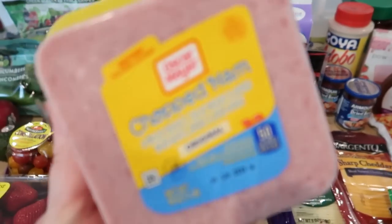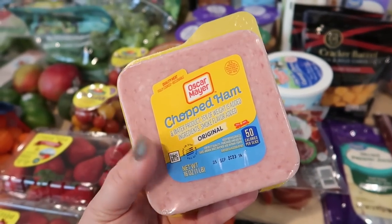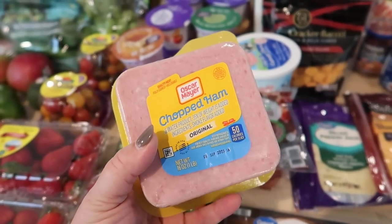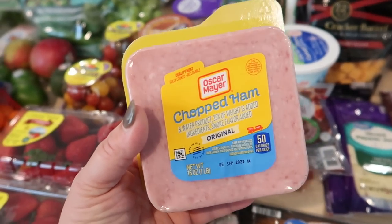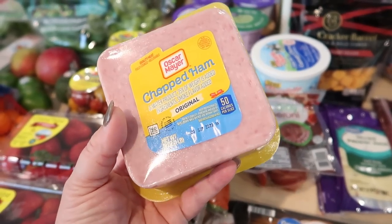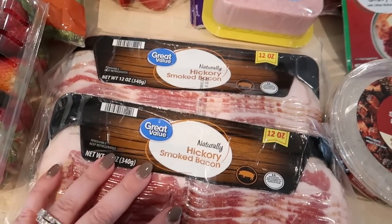I actually bought, do you guys remember the ham and cheese loaf from when you were a kid? I actually got the ham and cheese loaf because Adam likes to have it on sandwiches for lunch every once in a while. He'll just take that and a can of soup, and they did not have it, so they substituted this chopped ham, which Adam is probably the only one that will eat, but that's fine. I'm sure he'll eat it on sandwiches in the next couple weeks.